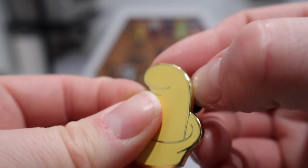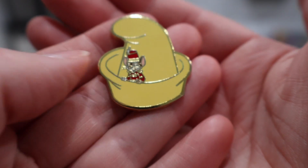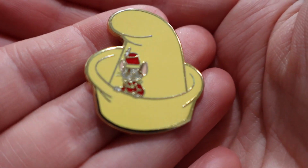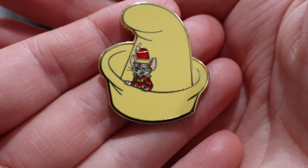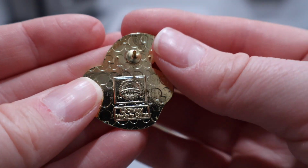And then I also grabbed this little hat. She used the pin plucker with, is this Timothy? I think it's Timothy in Dumbo's hat. I just thought he's so cute in Dumbo's hat. So I had to grab him up.